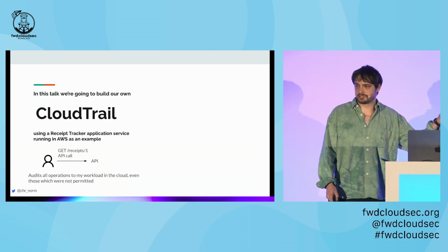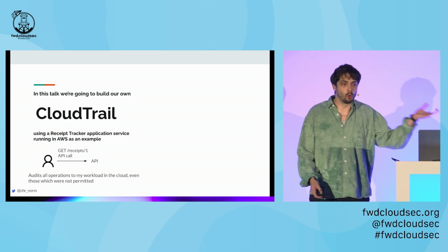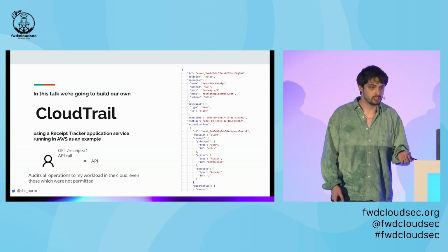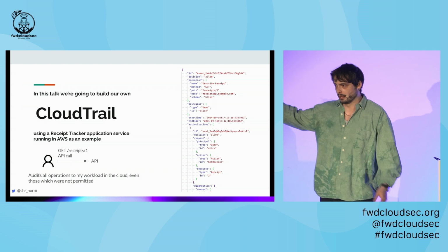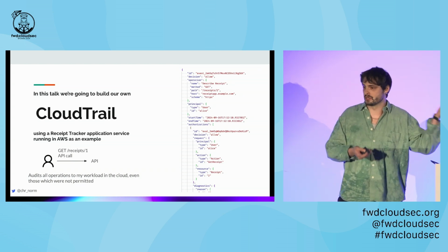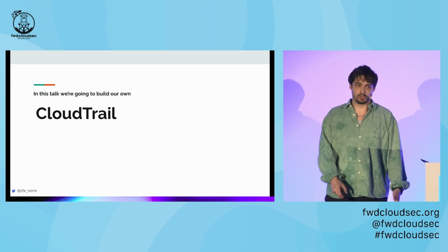What we're going to have is similar to AWS CloudTrail. Our CloudTrail is going to protect and audit all operations to my workload in the cloud, so even those which aren't permitted. And we're going to ultimately end up with JSON payloads that look similar to this. So we can draw some parallels back to the AWS CloudTrail slides that I showed before. Okay, we're going to build our own.